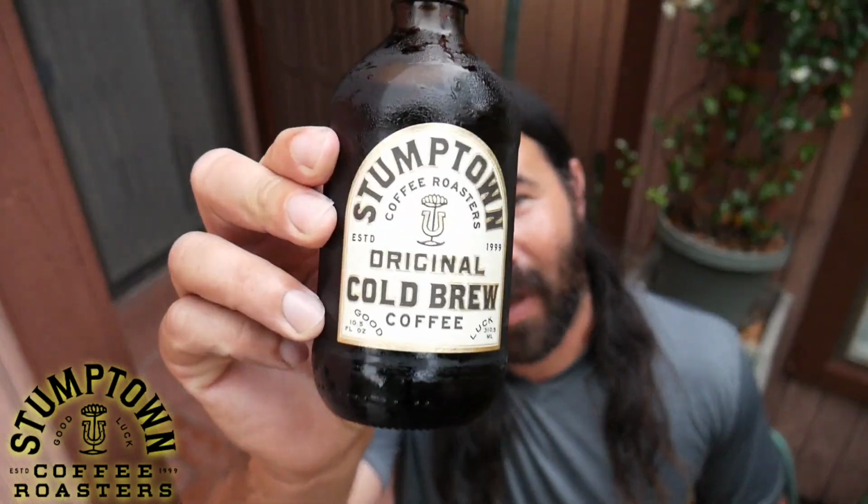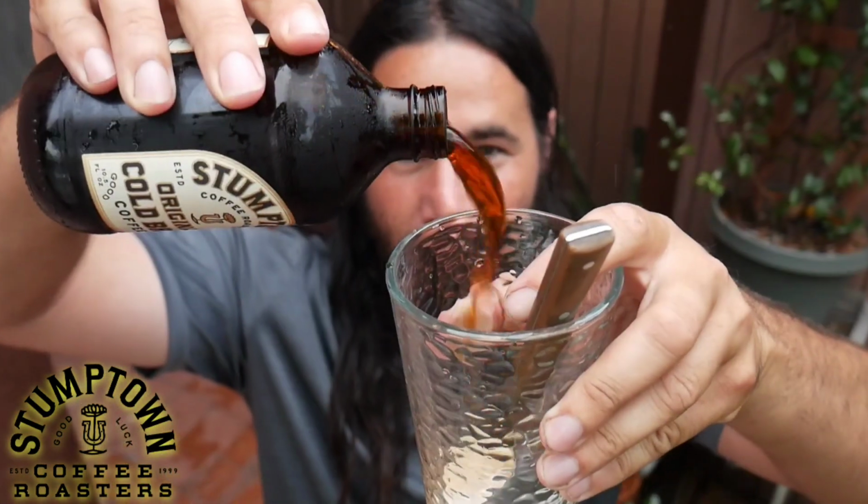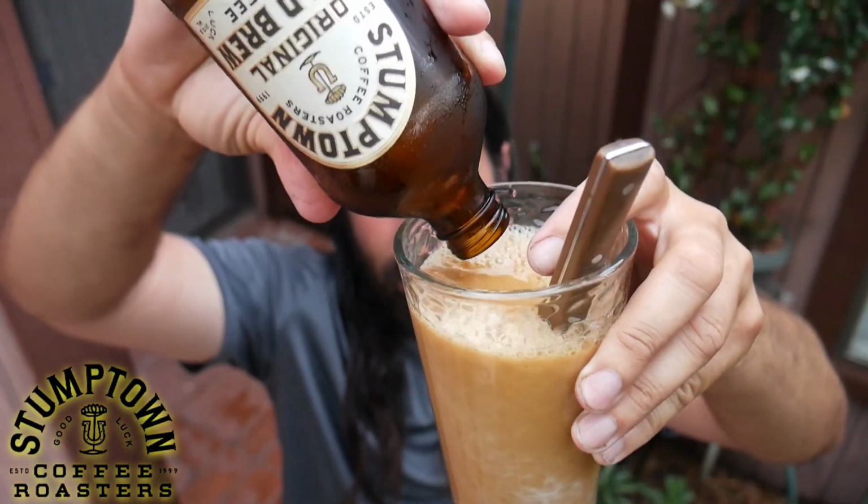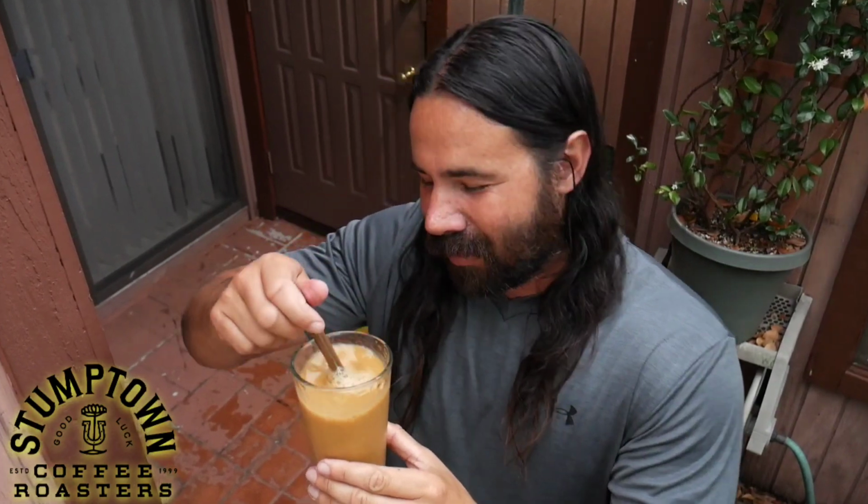Alright guys, the sun's going down, that breeze is coming through perfectly, and I got my bottle of Stumptown coffee cold brew from Portland, Oregon. I got a nice cup with a little sugar and cream. So we're gonna mix this up real nice. Got that nice special brown sugar, just a touch of cream. Reminds me of my youth. So I only like a touch of cream.